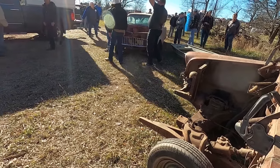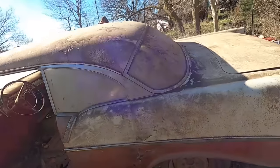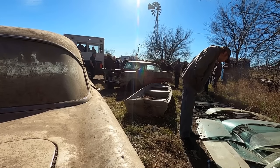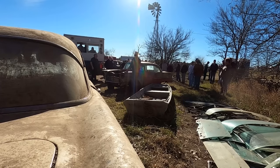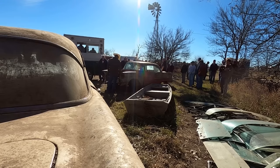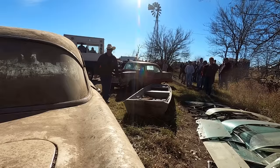Lot 106, 1955 Chevy two-door Belair hardtop, no title with it there, guys. And what do we think here? We've got $2,750 online going up from there. $2,750 now, $3,000. $3,700.